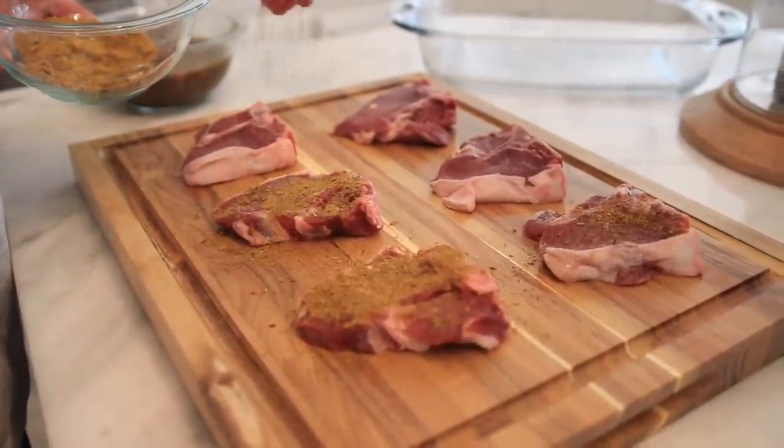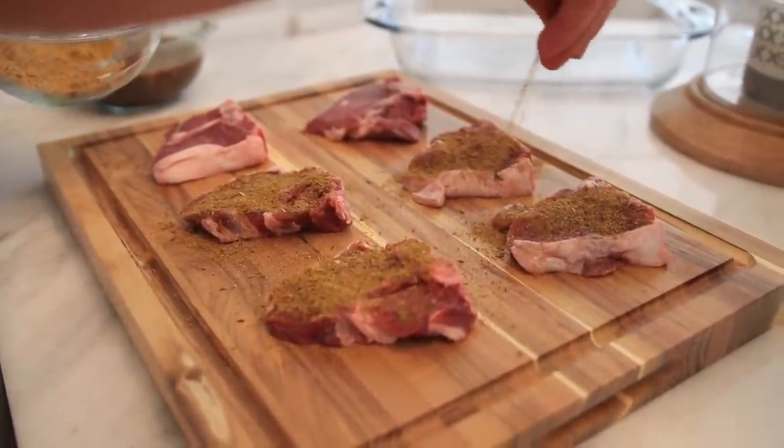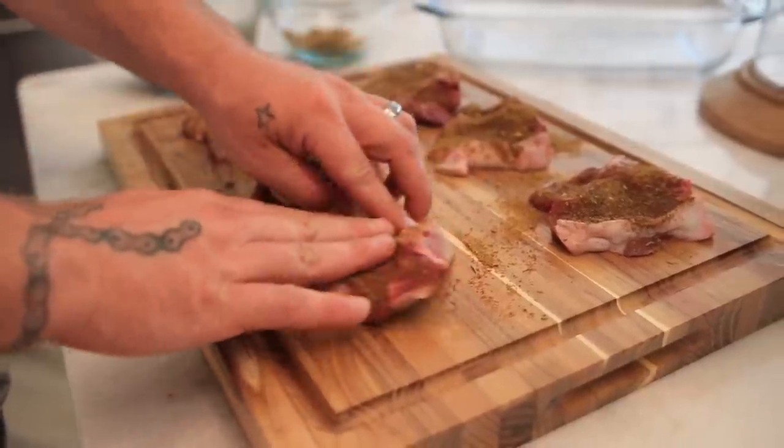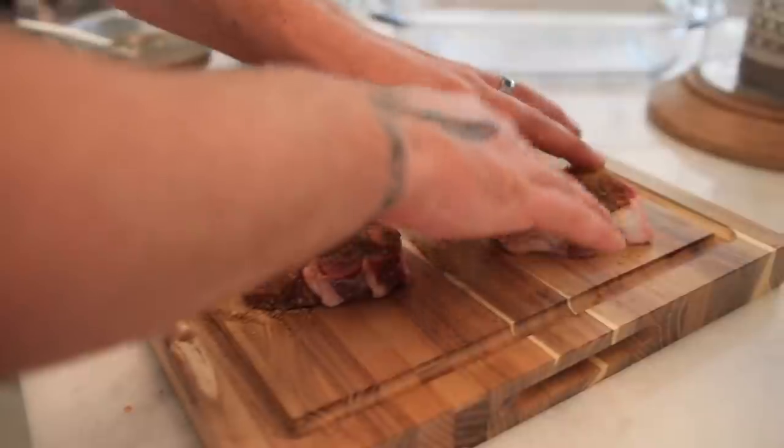He's gonna start off with seasoning, and he's using a concoction of different seasonings. He just wants to make sure that it's really nice and flavorful. So he's gonna rub it in, and that's really going to help get the flavor in there.